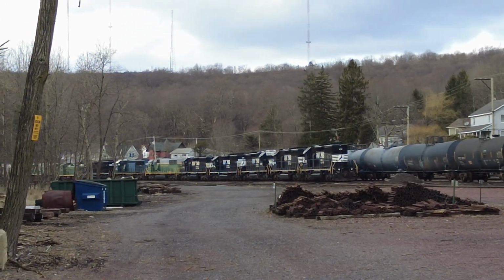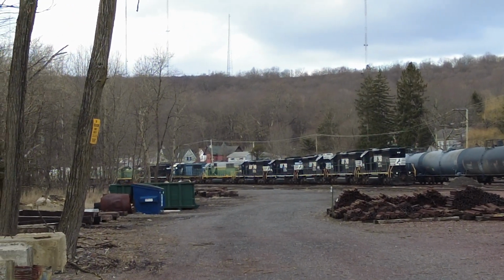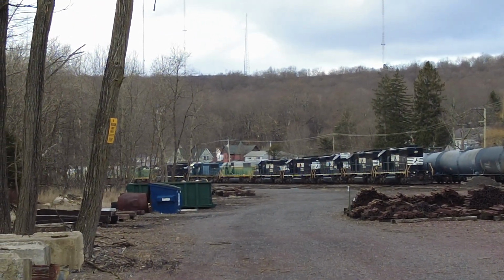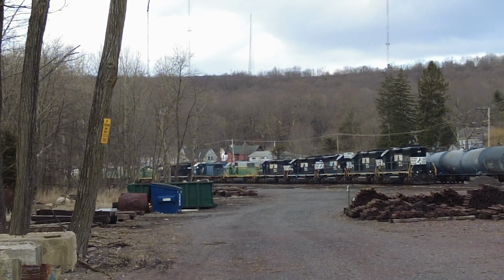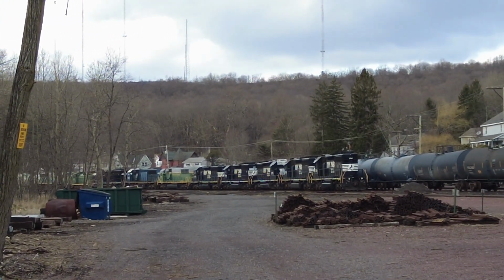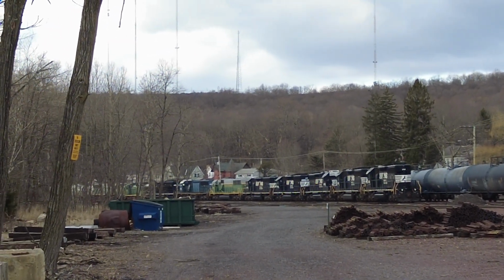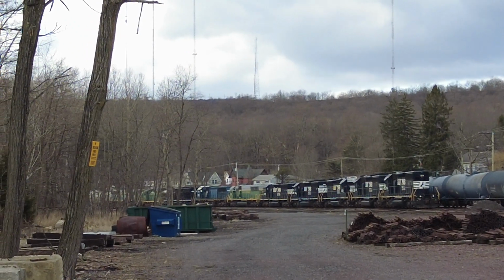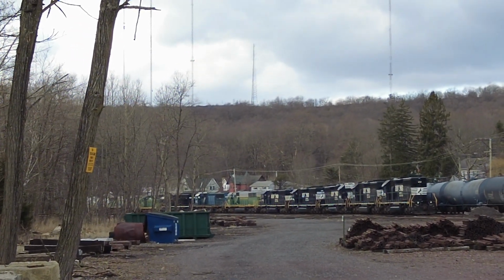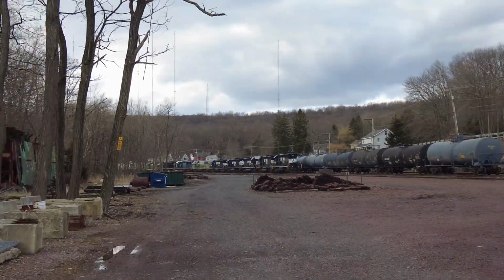I can't really see to read the numbers. That's probably 5022 back there, or maybe 5033. Sadly, both are going to be scrapped from what I've heard. So that may be our last look at that one. There's another one further down the line, but it's kind of obscured by the trees. But I've been told that those two engines are going away. I don't know about that switcher, whether that's staying or getting scrapped.